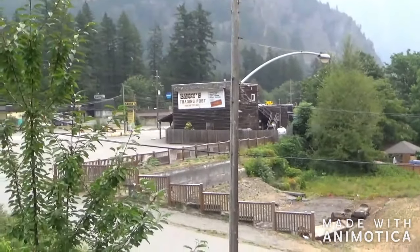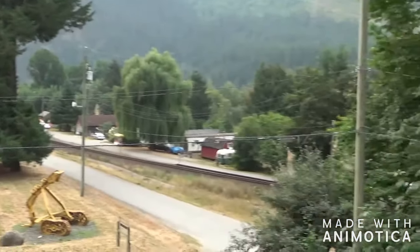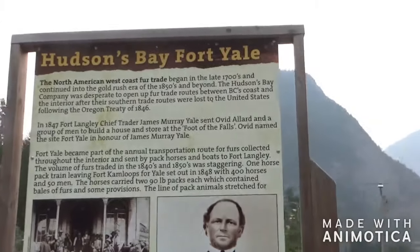There's the old Barry's Trading Post in Yale. I love it here. Lots of information on the boards.